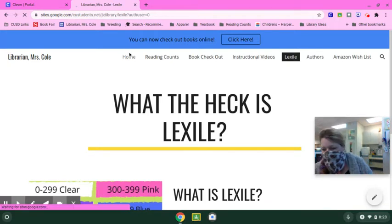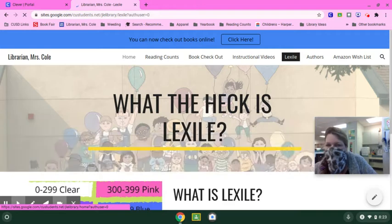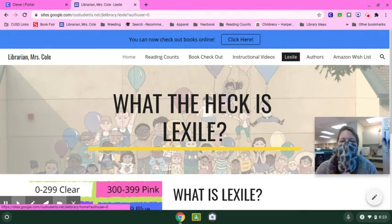Okay, so let me check my list. When you return books, I do have to quarantine them for 7 days. We need to make sure everybody stays as safe as possible. But if I do not have a book in, I will be emailing you and letting you know it's not in yet. But I will also hold your email and keep checking, and when it's available, I will get it to you, okay? If you guys have any questions, you let me know.